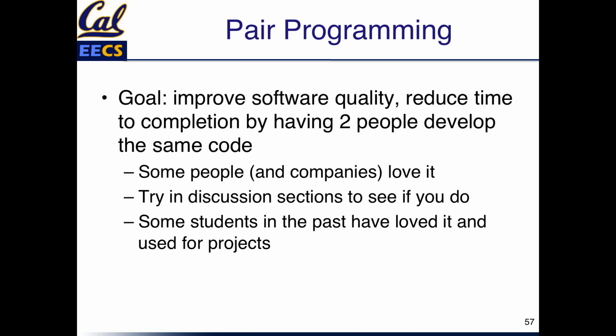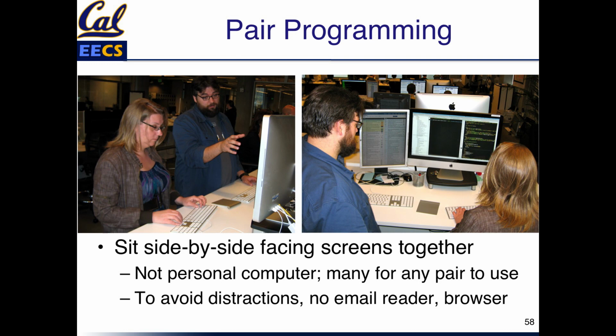And some companies love it. Pivotal Labs, in particular, is an example. So you should try this. It's a good thing to do in school and see what you think about it. This is a picture from Pivotal Labs. There are two employees here, Sarah and JR, and they sit side by side with the screens facing together.